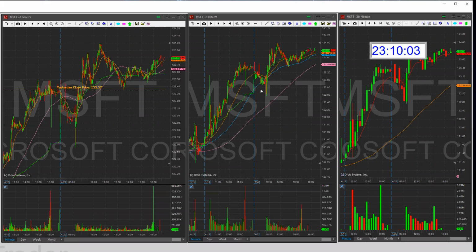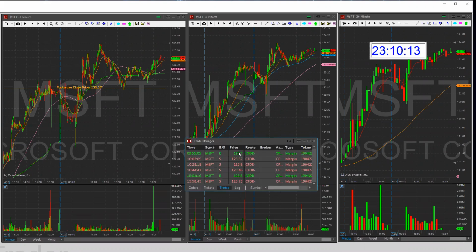And this is a recap of today, how I traded Microsoft. Let's bring in my executions real quick. Right there. So nothing to brag about, nothing phenomenal, but overall a very, very easy and clean trade. As you can see, I made two trades today, two buys, two longs on Microsoft. As I talked about last night, it was on my main watch list here.